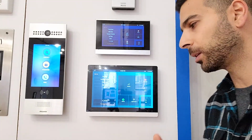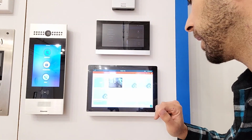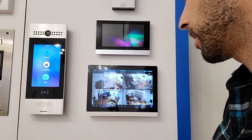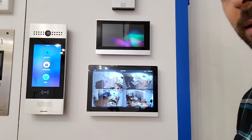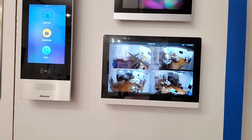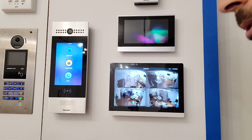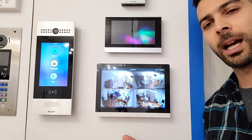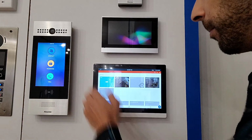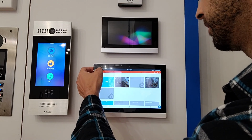Let's talk a little bit about apps. So we actually uploaded 2 apps over here so that you can see how they work. The first app that we added is the Hikvision app. And the Hikvision app actually allows us to see security cameras around. Now, these are the security cameras around our office, so you can actually see them. So if you have security cameras in the building or around your house, you can view them through the Akuvox monitor, which is, in my opinion, a really, really nice bonus to the system. You'd be able, of course, to see recordings and all this stuff, whatever you need to see.